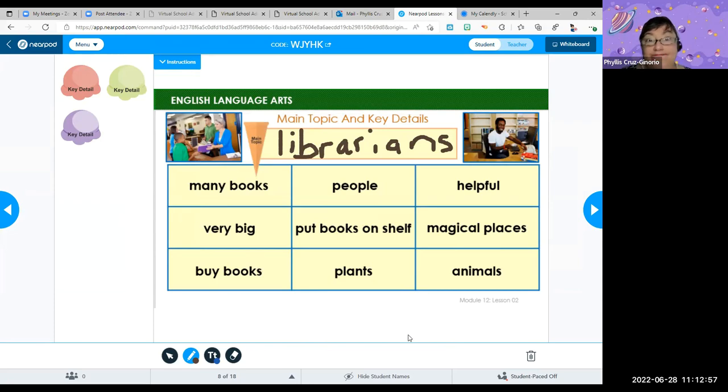Now, going back to the words in the table, which one of these would be a key detail that supported the main topic about librarians? Do librarians have many books? Is it people? Was it helpful? Yeah, you remember that too? I do too. Okay, let's put the pink one on the word helpful. Librarians are super helpful people. That's what they do. They want to help you.